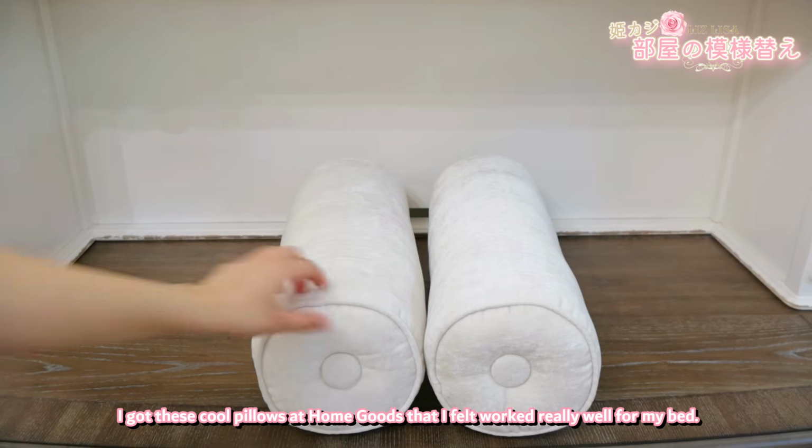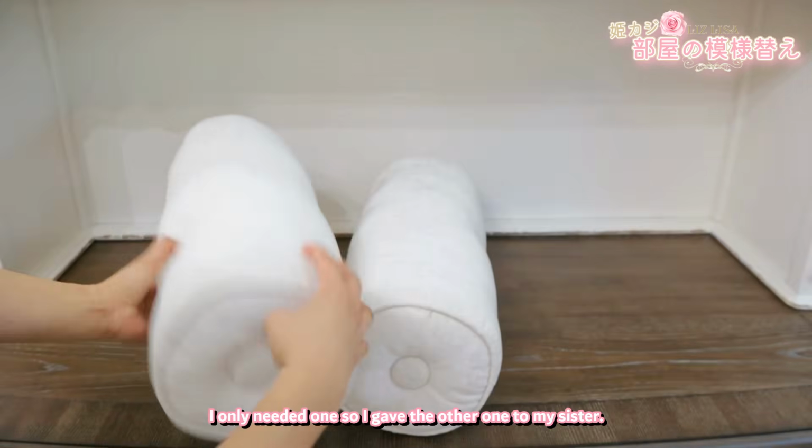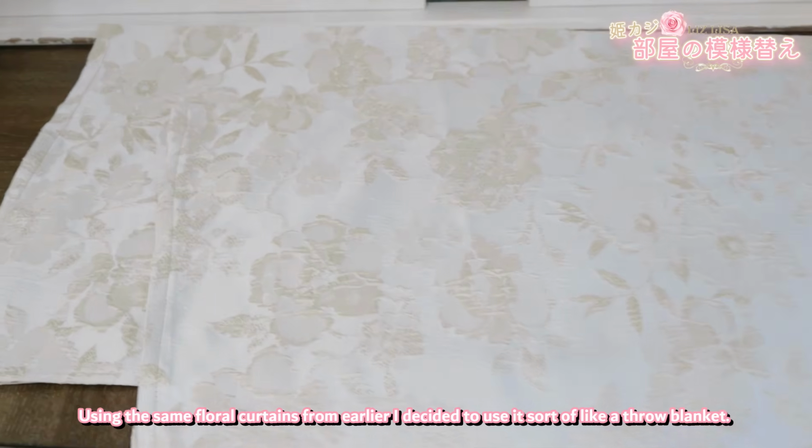I got these cool pillows at HomeGoods that I felt worked really well for my bed. I only needed one, so I gave the other one to my sister. Using the same floral curtains from earlier, I decided to use it sort of like a throw blanket.